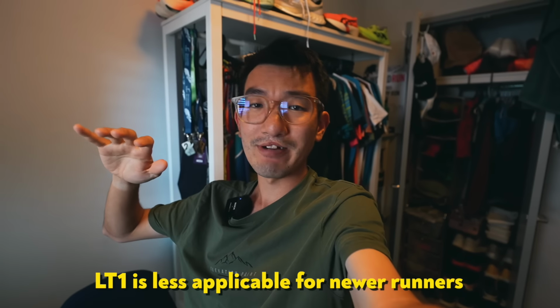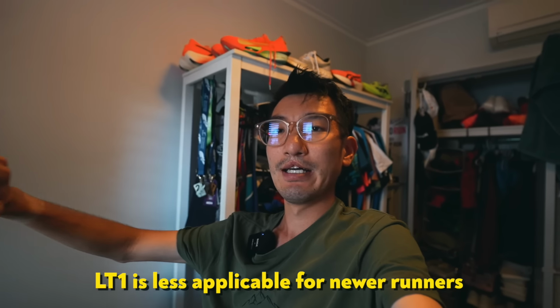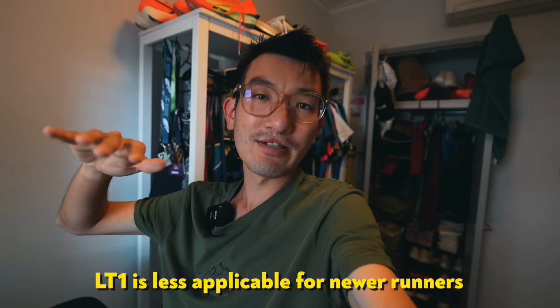Also quickly worth noting that LT1 is roughly a pace that you can hold for 2 to 3 hours, but again, there's nuance to it. It actually depends on the level of your ability as well. So take that into account, but roughly 2 to 3 hour pace.